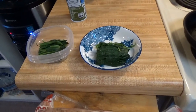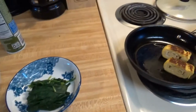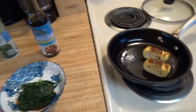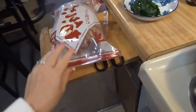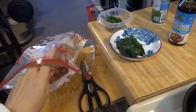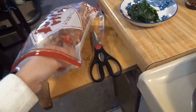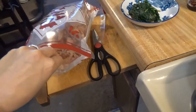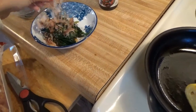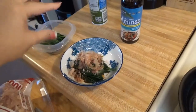Alright, so I took out the spinach and just cut it into bite-sized chunks. Now we're just gonna season it with some soy sauce and top it with, what do we have here? Bonito flakes. So this is tuna, I believe, and it is dried into little flakes. It's important not to get moisture into the bag. And there it is. One side is complete.